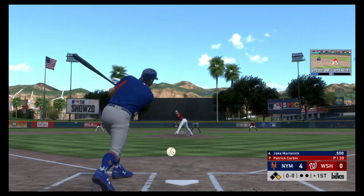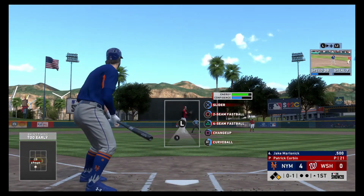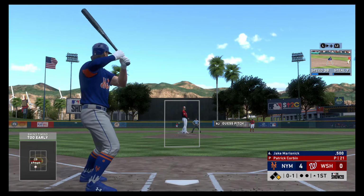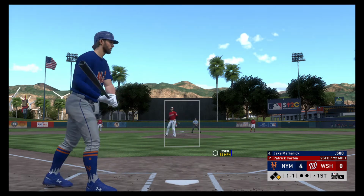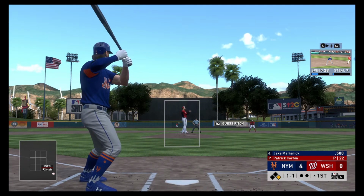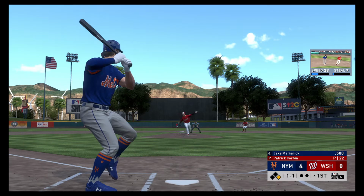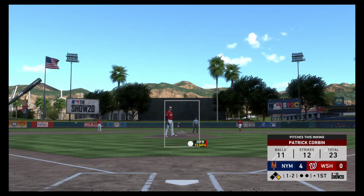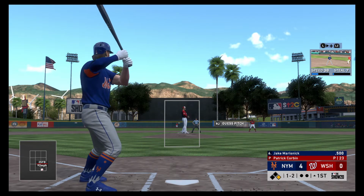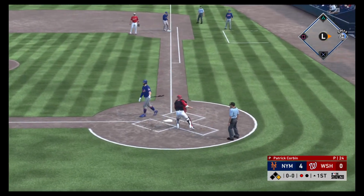From the belt, the pitch. Boy, not the way he wanted to start out here. It's 0-1. Real nice curveball there. Had a lot of late break, and he waved right through that one. Down and away, ball 1. The 1-1. In the dirt, but it's swung on for the 3rd strike.